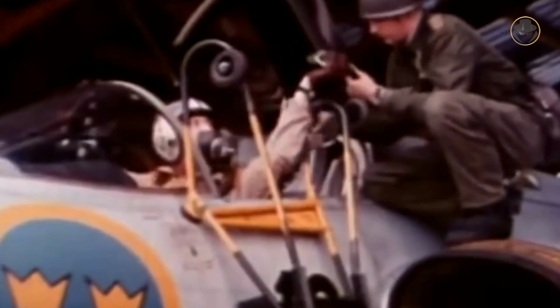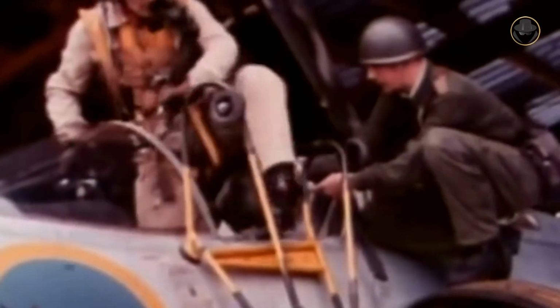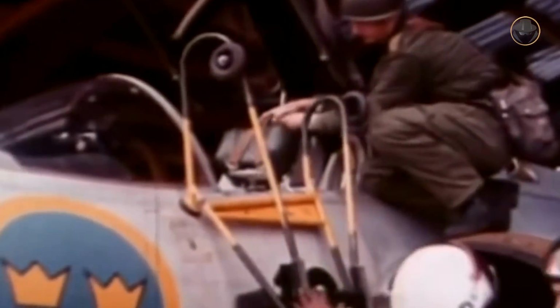The test pilots of the J-35 prototypes could easily handle the aircraft, so Saab did not plan to design a trainer version of the Draken, but the pilots of the Swedish Air Force disagreed with the company.